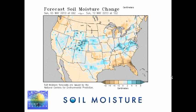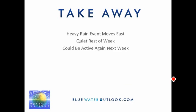So the takeaway points from this week's briefing: heavy rain event will gradually be moving east and northeast as the upper low moves into that direction. Overall, it could be a quiet rest of the week, maybe late in the week a chance of some precipitation, but for the most part it looks like once this low moves out, it should be fairly quiet, but it could be active again next week, and I will be updating that in my midweek briefing.